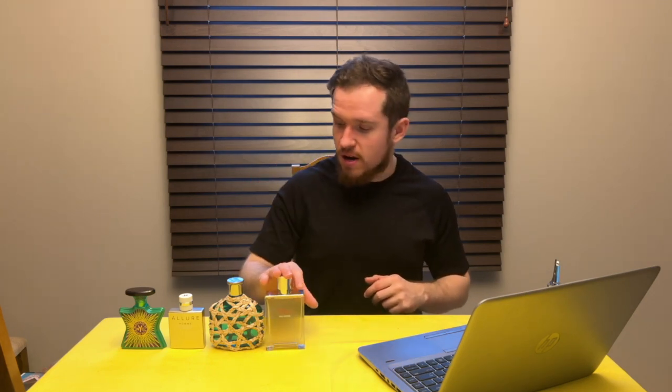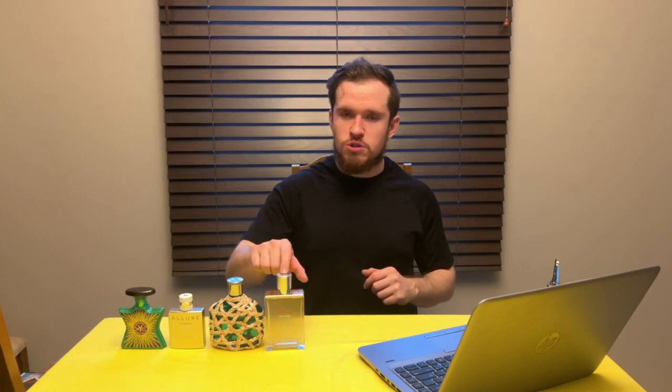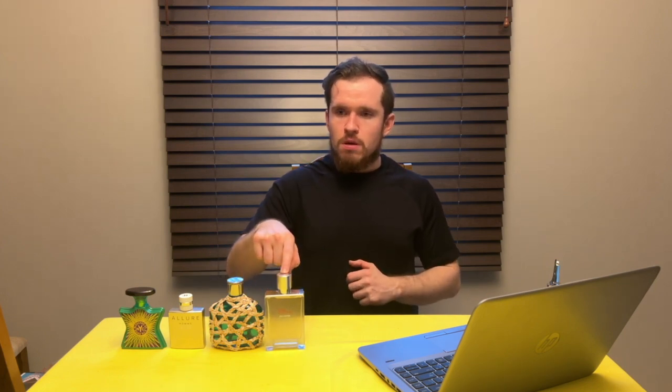Now, this one right here, I would say out of all these so far, has the most sophistication to it, in my opinion. So this one you can wear up, wear down, and do just fine with this one. Like I said, that citron note does a lot. It makes it feel a little bit more professional with that citron in it, in my opinion.